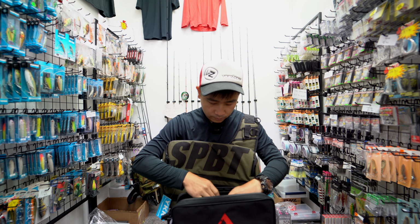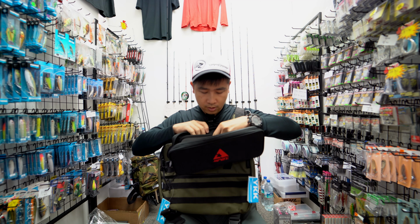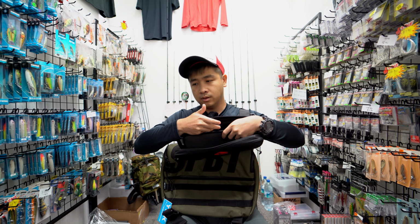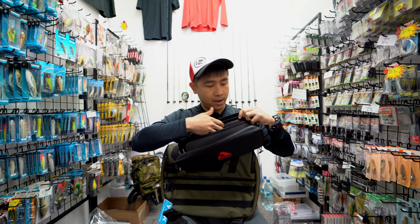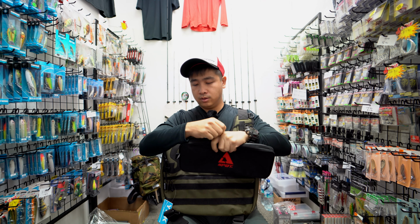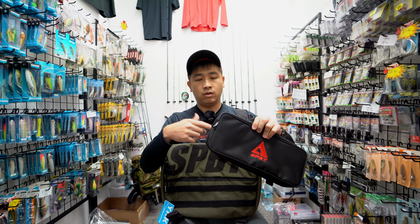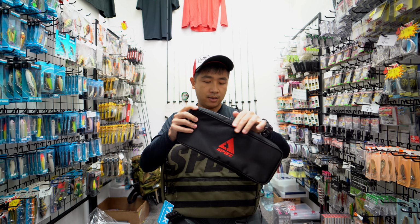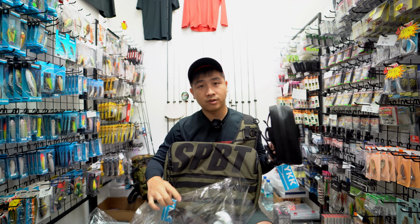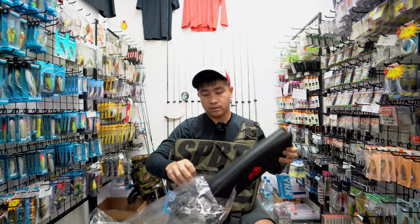In this XL, there's also this zip compartment for your snaps, your leaders, all the small pocket stuff that you can keep here. Then you have your clips for your Bogas, or even your pliers, or you can even put your pliers inside. I think this is really beautiful, and the first time I saw it, I was like, wow, it's a really good concept.